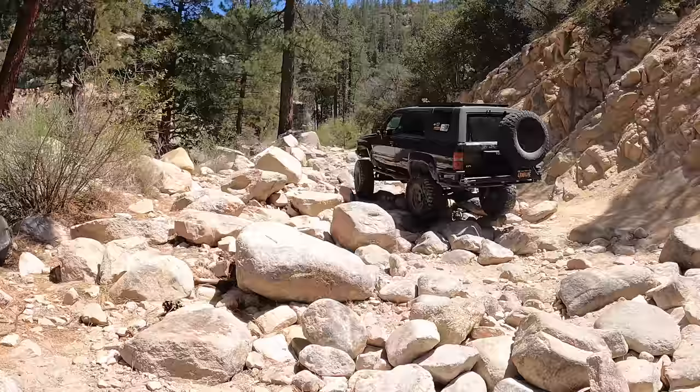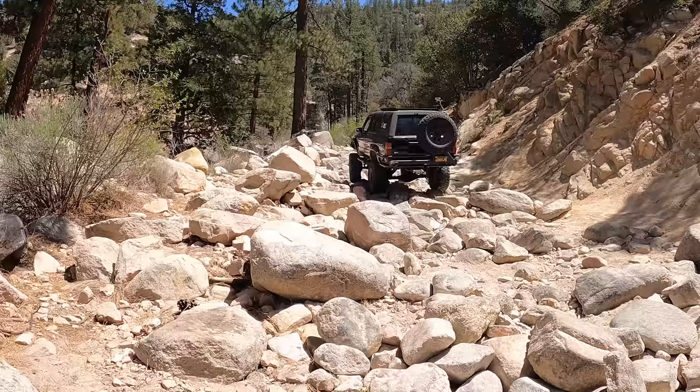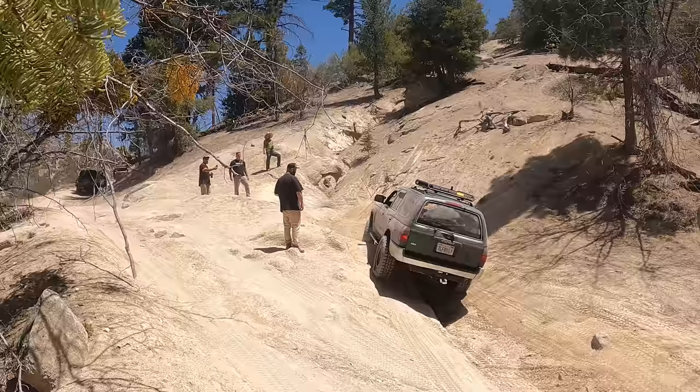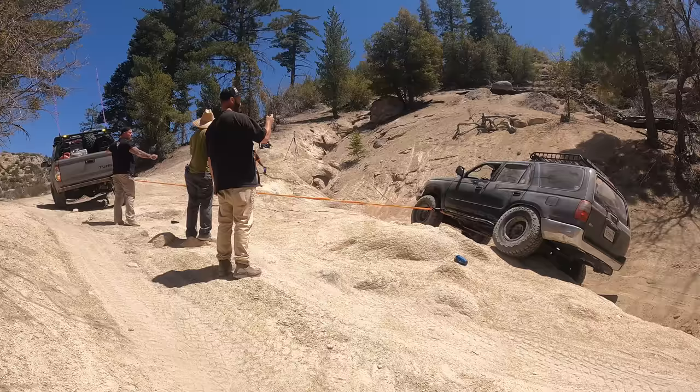On the weekend days, 4x4 trails in the San Bernardino Mountains are stacked with lifted vehicles using very impressive suspension. Holcomb Creek is one of the most challenging rock crawling routes on the mountain range, and we were endlessly entertained by people trying to flip their vehicles onto their roofs.